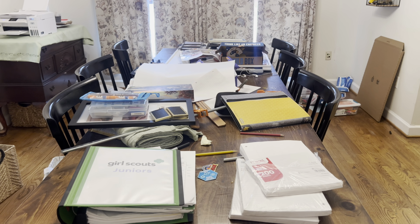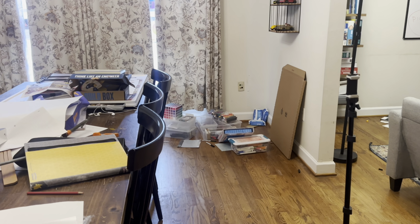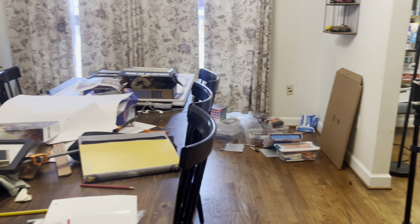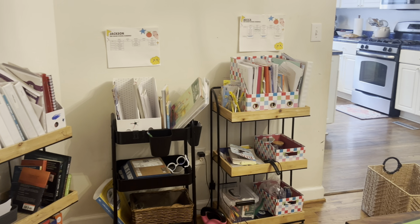I call it a clutter avalanche, where you do one thing and then it causes clutter in another way, and so on and so forth. It avalanches throughout your home when you make a decision. Today I want to talk about the big 3 reasons that our dining room is looking like this right now.